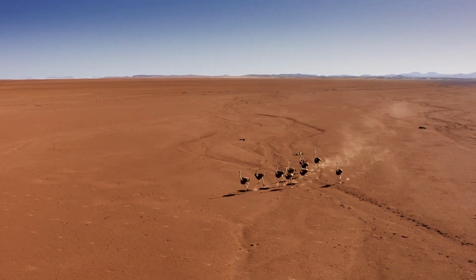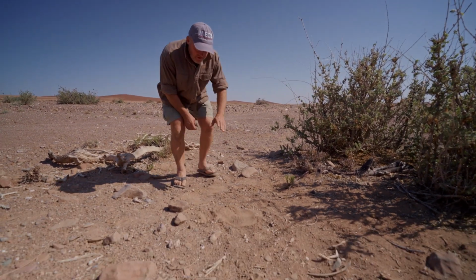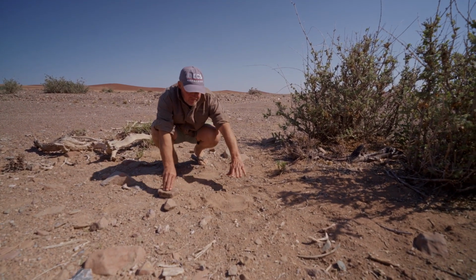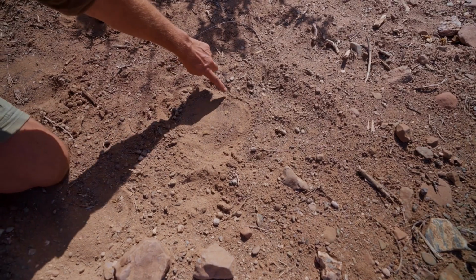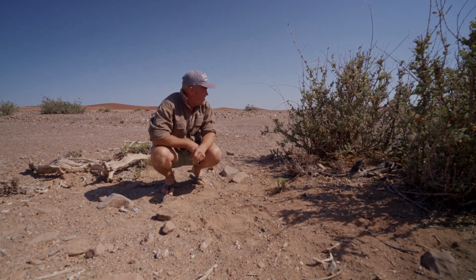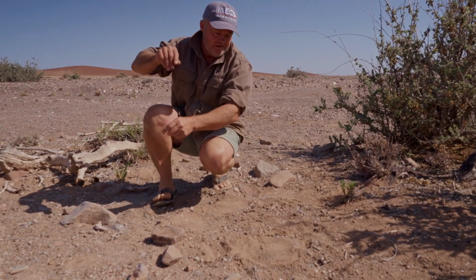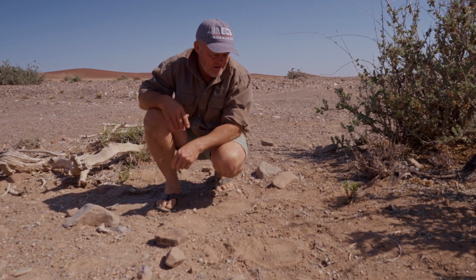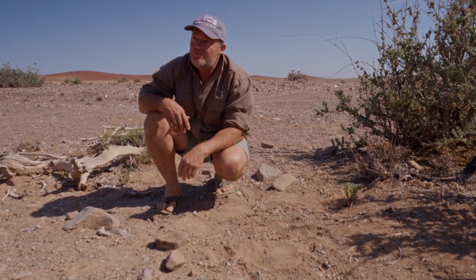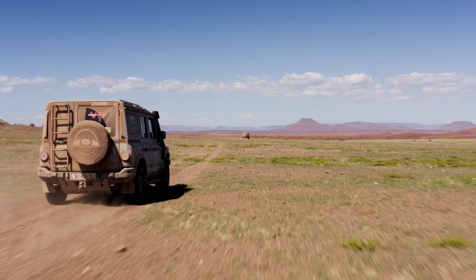Here we've got some quite fresh black rhino tracks. They've got 3 toes, so you can see that he was moving in this direction. There's one toe, there's another one, and he was probably feeding on these river combretum bushes. So this one went into the direction where we came from, but there's a spring nearby, so we hope to find some more sign, and I think we're going to be lucky at some stage.